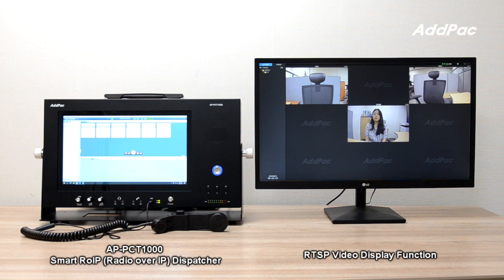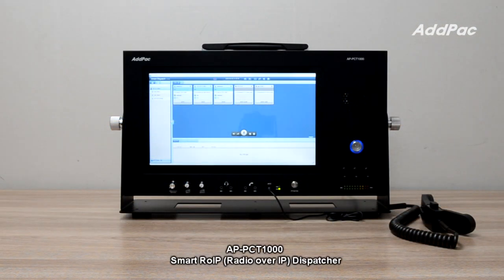AP-PCT1000 supports an ad hoc SIP call server and internal multi-channel voice mixer function, so it can support point-to-point call and multi-call mode. And when using multi-call mode, it can respond to multiple VIP emergency calls at the same time without waiting. In addition, it is possible to display RTSP-based video on SDB ad hoc multi-channel video display, where the VIP emergency call event occurred, on an external Full HD monitor.